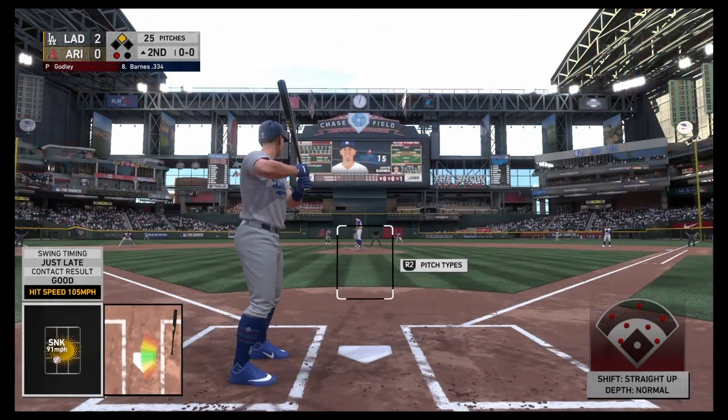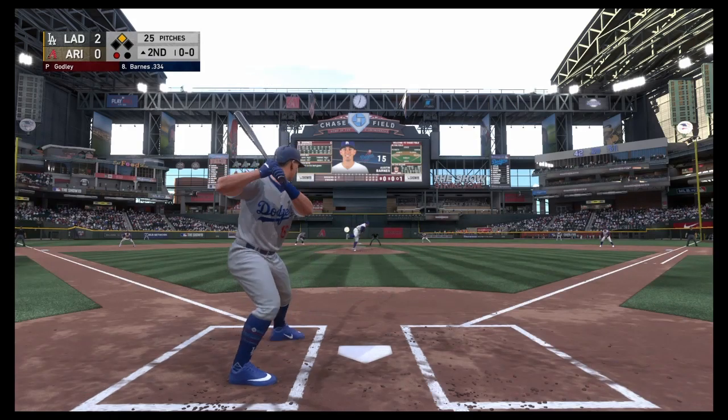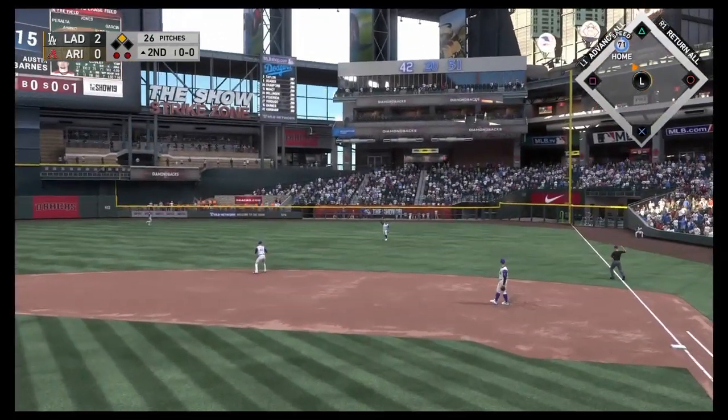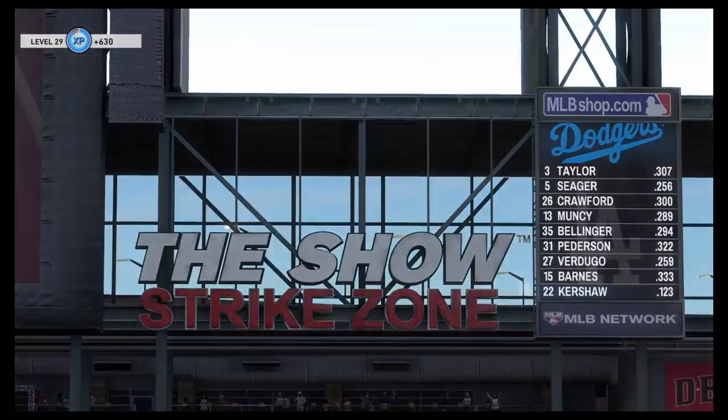And you see what he's done in recent action. Barnes, obviously seeing the ball well right now, hitting .334. First pitch coming, here it is. And he's going to hit this to right field, an easy play for Garcia. I forgot how many outs there were.